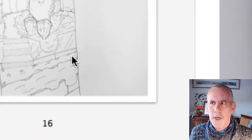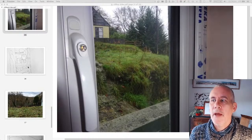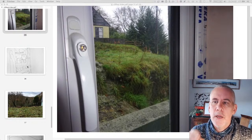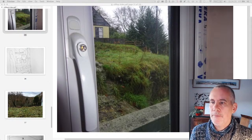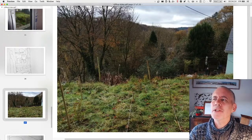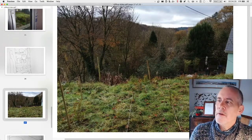So it kind of goes, oh, I need to remember that and work on that particular part. It makes you look at the photograph, look at the scene, and then think about the plants that you can use there. And then likewise, this is the view. This is the $1 million view from the pergola.